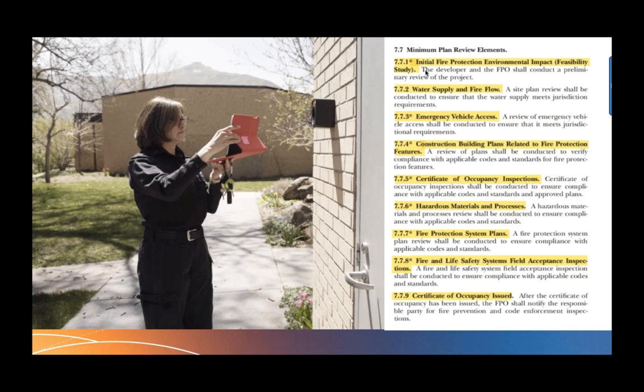COOs, hazardous materials and processes, fire protection systems, fire and life safety systems, field acceptance inspections, and then of course the issuance of a COO.